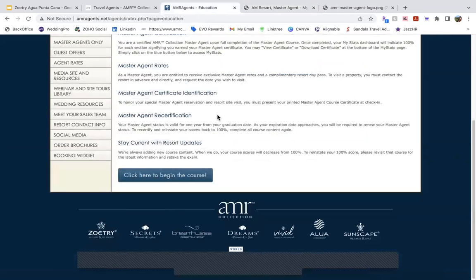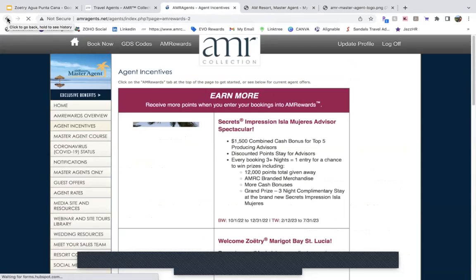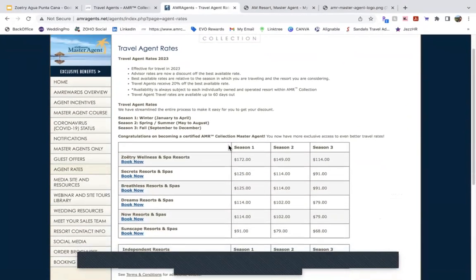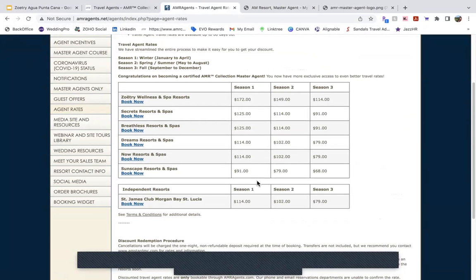So now let's go here and take a look at those rates. Agent, oh, I did it wrong. One second. We're going to click on agent rates. Okay, so here, once you have completed the master agent courses, you'll be able to unlock this screen where it'll show all of the rates. So we're going to do Zoëtry Wellness Resort.